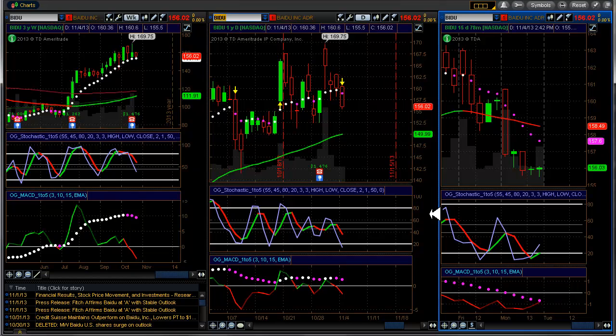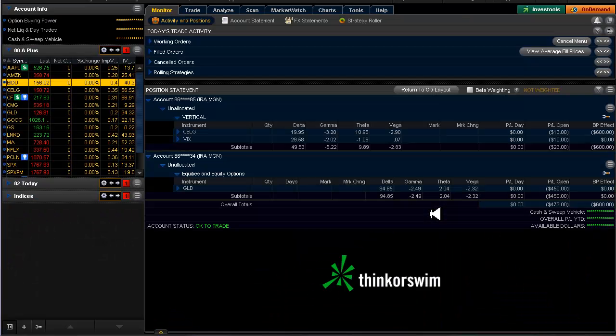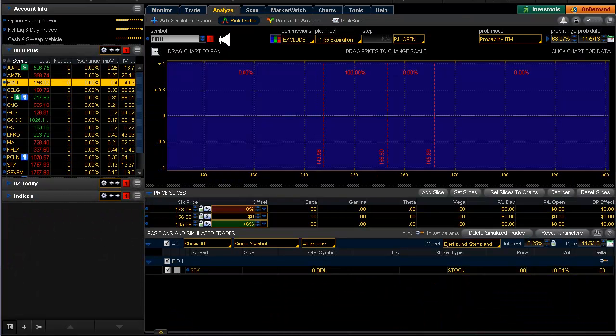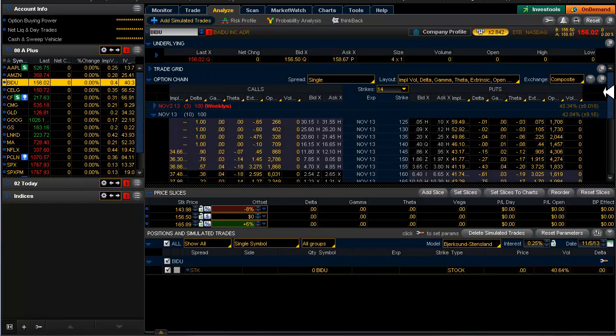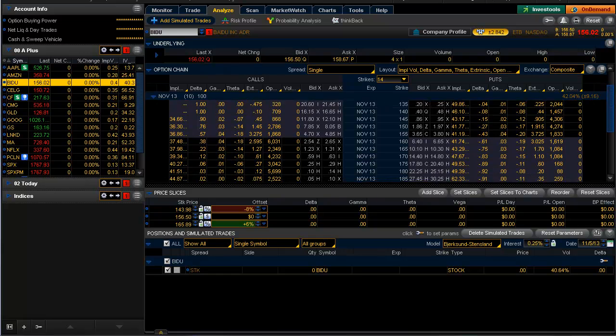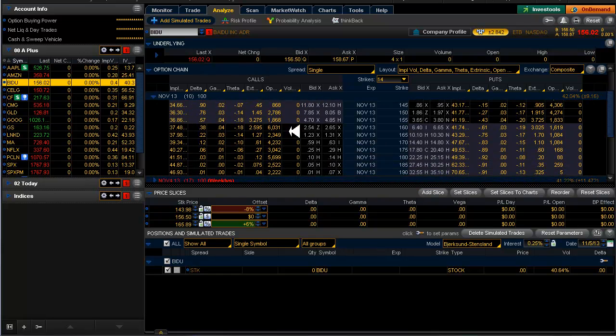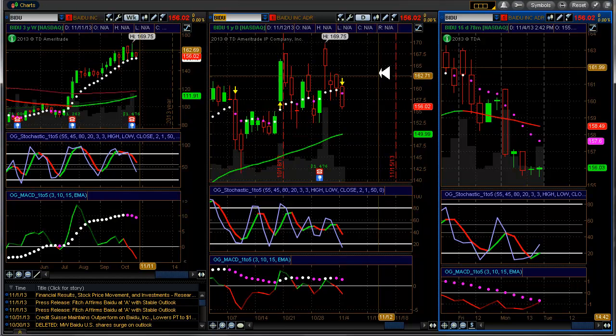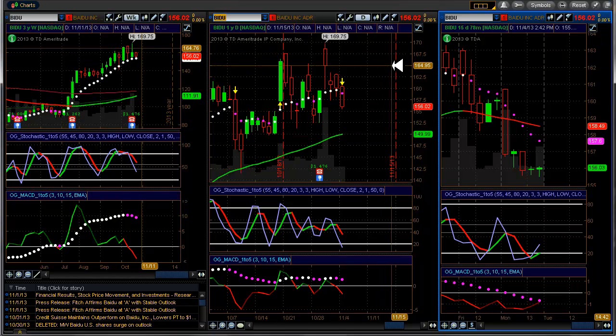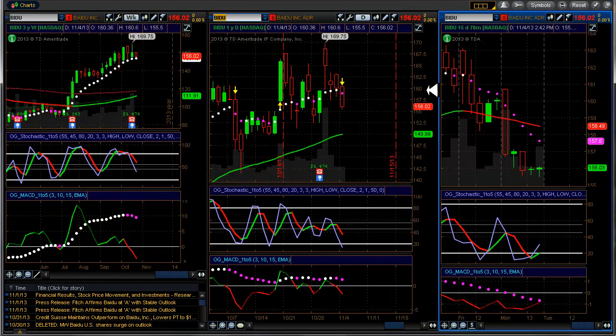BIDU's not looking very good. Let's just for fun take a look at next week's expiration for a bear call. We would be at the 165 level, which would be up here. It has not been able to stay above that. That would be kind of a risky trade. I'm not liking that a whole heck of a lot.